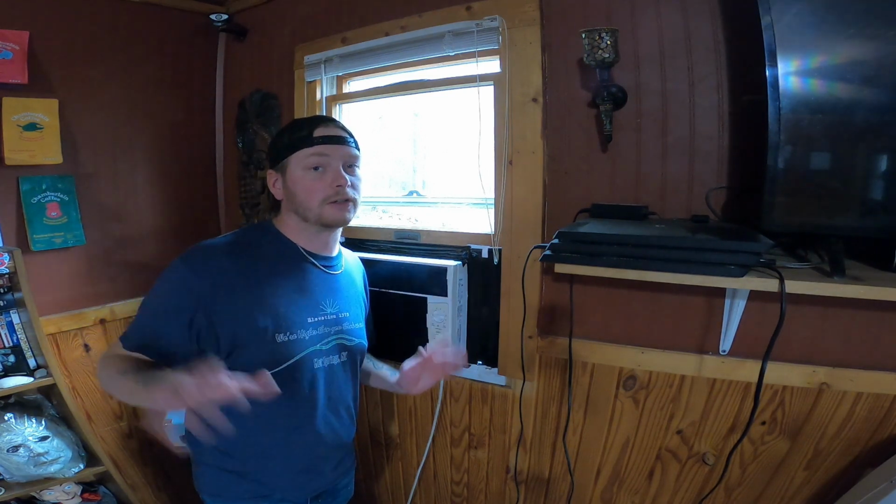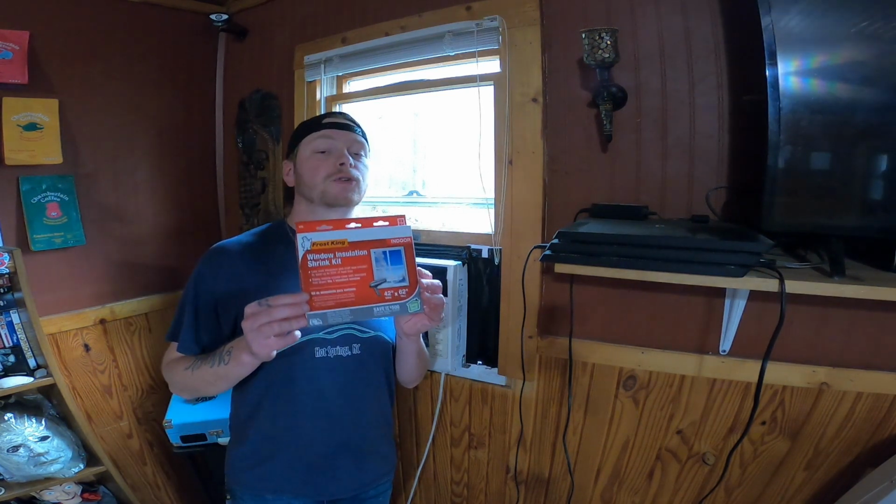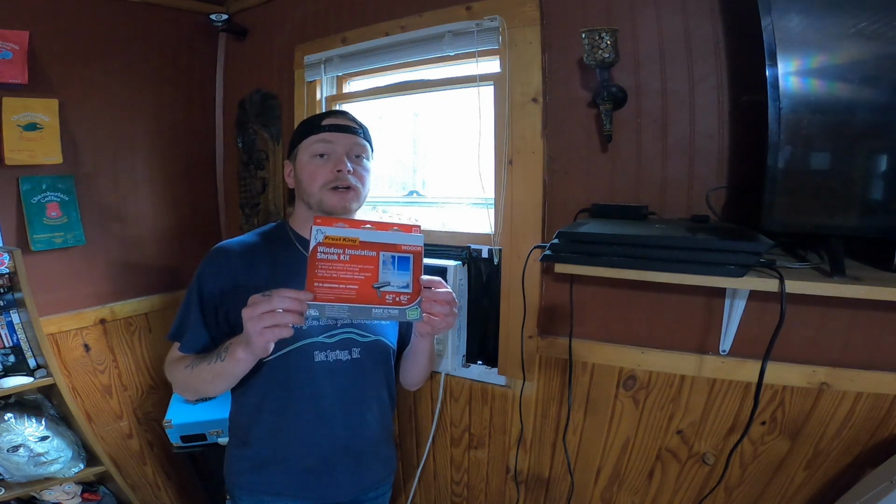All right, now we're going to do something really cool. I have here a window insulation shrink kit. These are really awesome, such a good way to keep your house warm during the wintertime, during the cold months of the year.